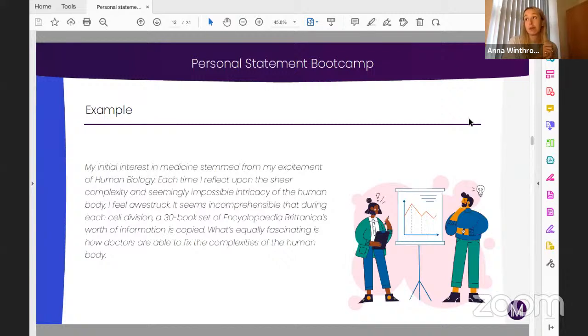Okay, so people are saying they thought it was amazing. Now, I will caveat, it is really good, it's just wordy, okay? It's a really lovely way to have started, and I do believe their excitement and passion for medicine, but it is a little bit too wordy. It's a little bit like, where is the first full stop? Let's take that first sentence. My initial interest in medicine stemmed from my excitement of human biology.